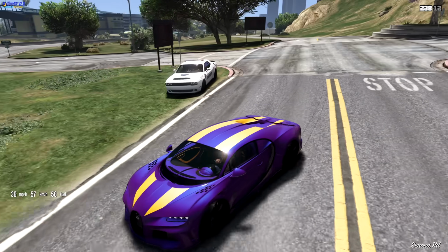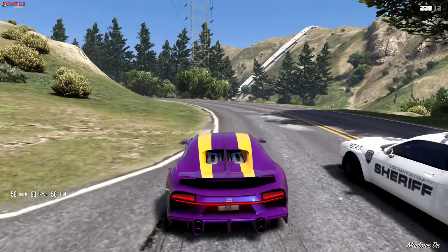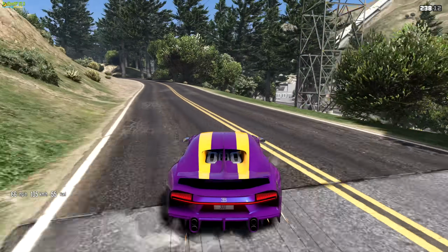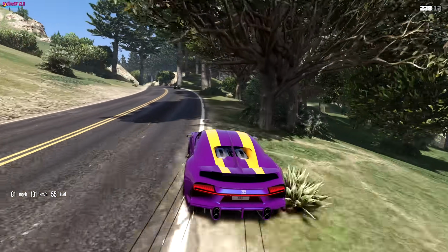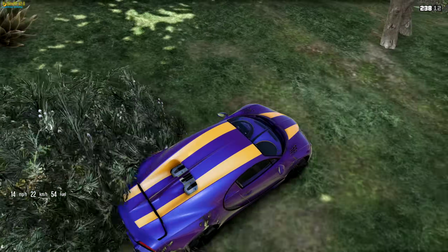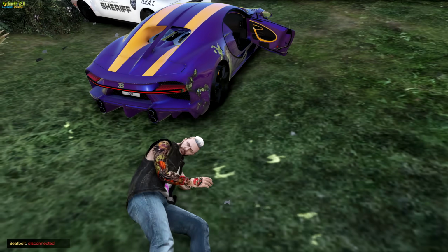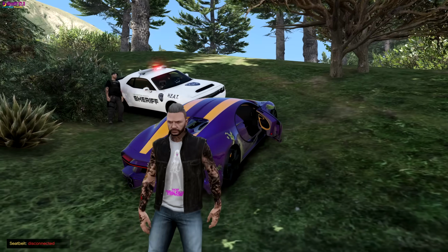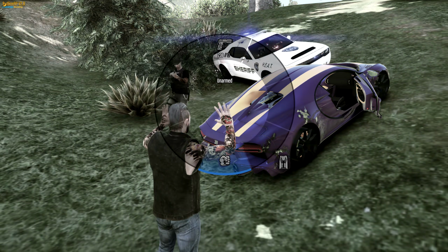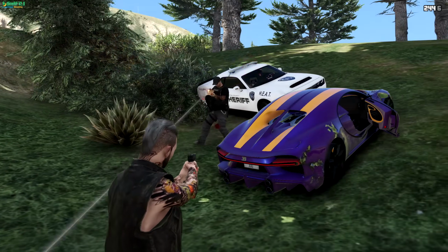I'm gone. Hey, I'm still a better driver with no tires, dude. Still better, dude. You won't catch me. You suck. Stop! No! Oh, why would you do that? I give up. Okay, I give up. Turn around. Ah! No!